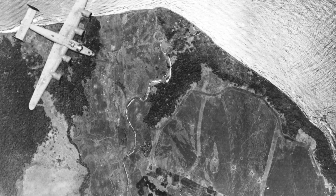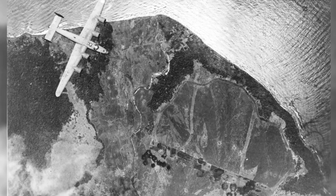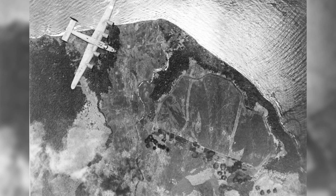A photo of a B-24 Liberator bomber attacking Japanese airfields at Cape Gloucester, New Britain in October 1943, getting ready for the American invasion.